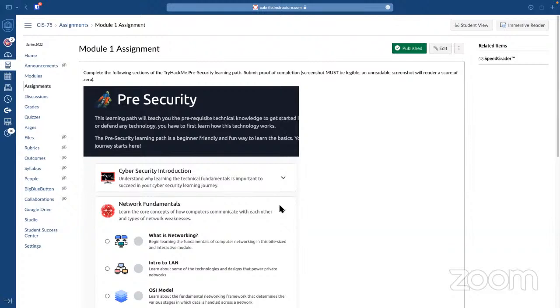You are more than welcome to work together, to collaborate and help each other out. You are not cheating. It is not plagiarism. It is not frowned upon. It is encouraged to work together, because that's what we do in security. We work together.